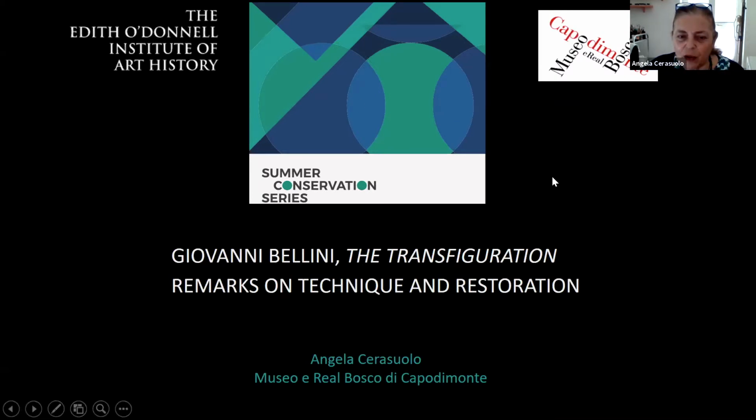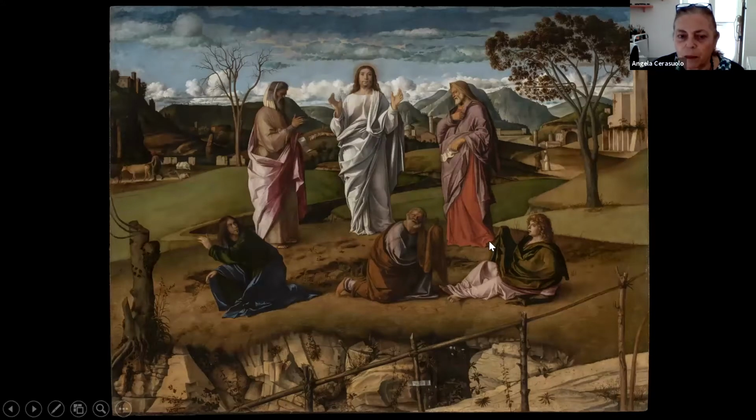You know, the Transfiguration is one of the most important paintings by Giovanni Bellini. It's a very important painting in his own career and in the history of art at large. Its restoration was a great occasion for knowledge and to deepen many aspects about its technique and its conservation. Many paintings by Giovanni Bellini had problems with conservation, with cleanings in the past, and with old restorations. And so our painting, which I think is wonderfully conserved, had many problems in the past too.